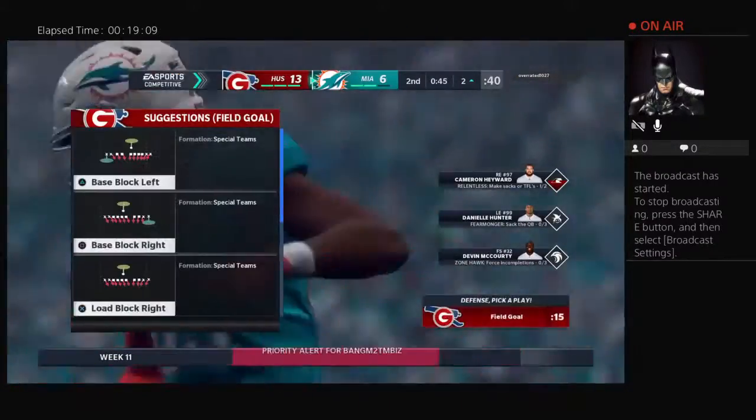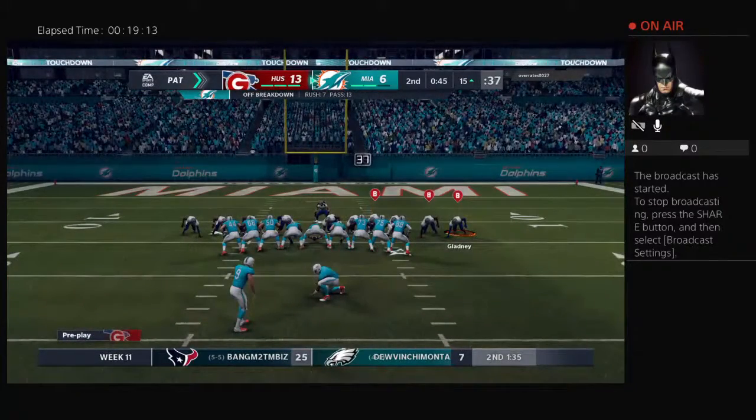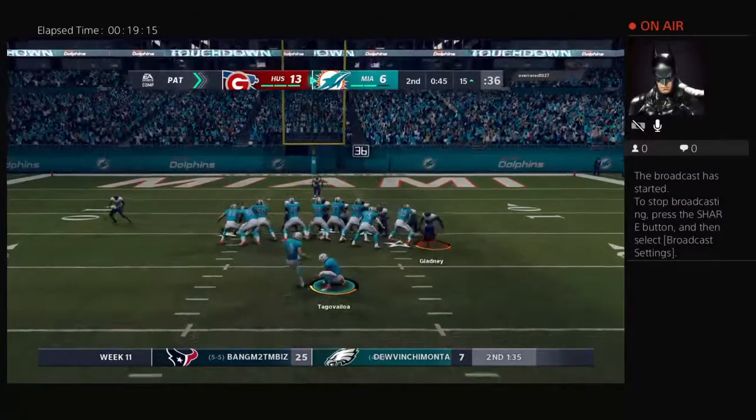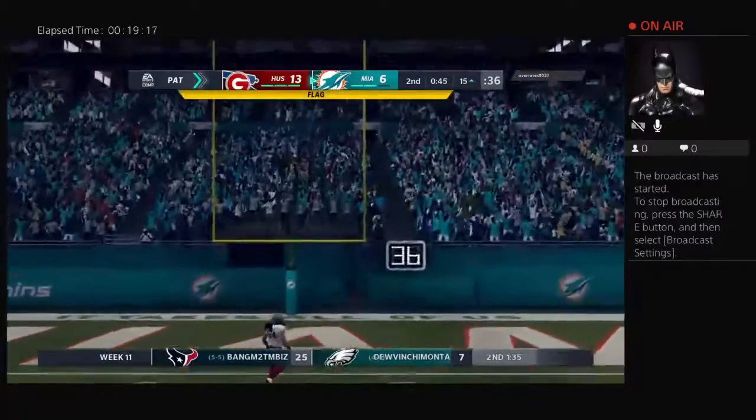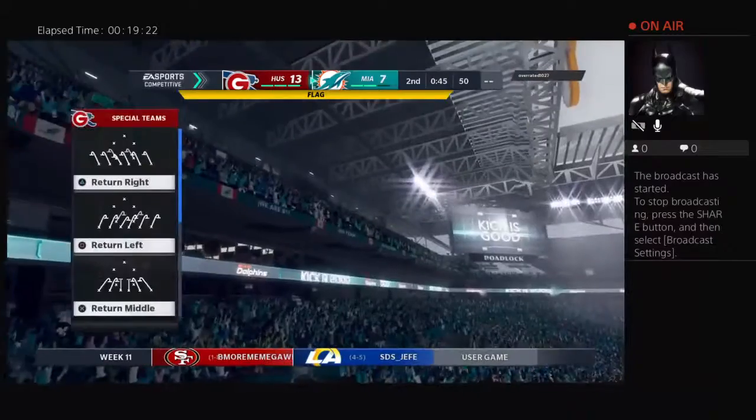A big play there. His 2nd touchdown on the season. And the Dolphins have got it back to a 1-score game. The PAT good. It would draw him closer, but hold on just a second. A flag is down on the field.